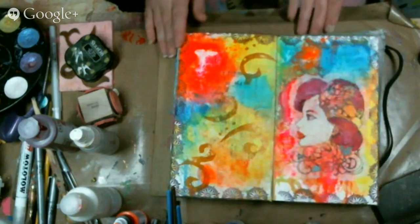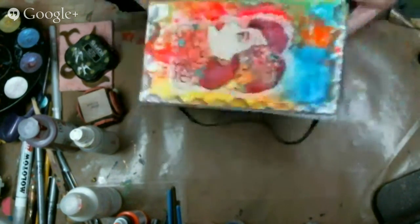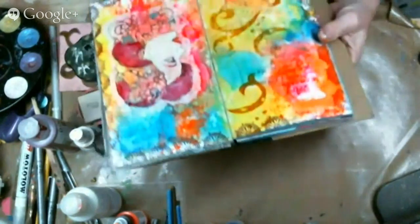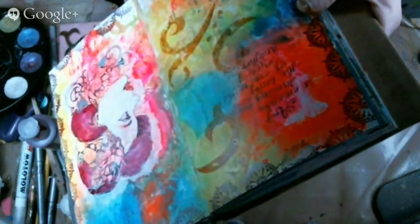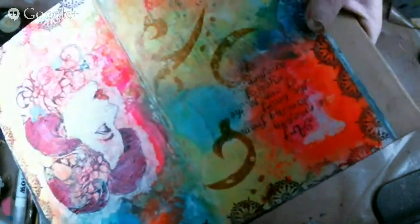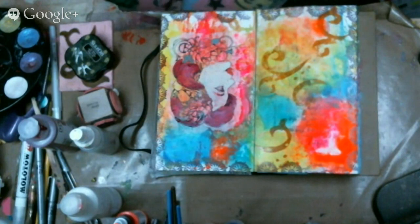So back to tonight's page. Again, you can't see that quote, but I swear it's there. I think it's the color of the paint behind it isn't showing up on the camera. Oh, you can kind of see it there. So I put that quote up there, and I think I want to do some flowers. Hold on here.